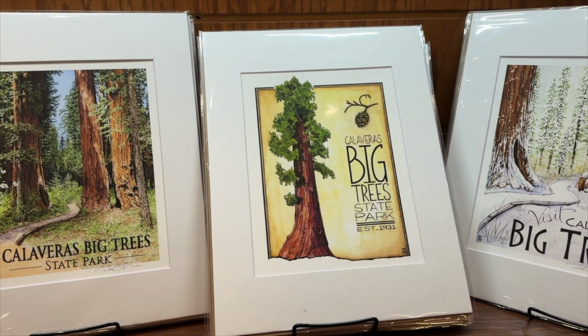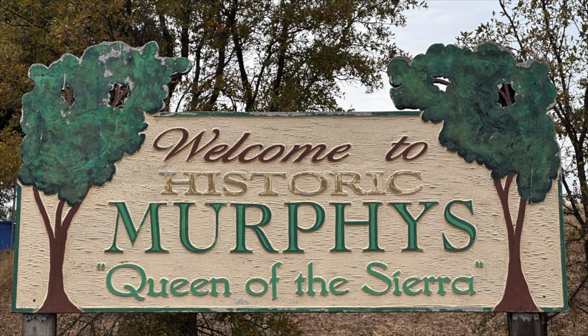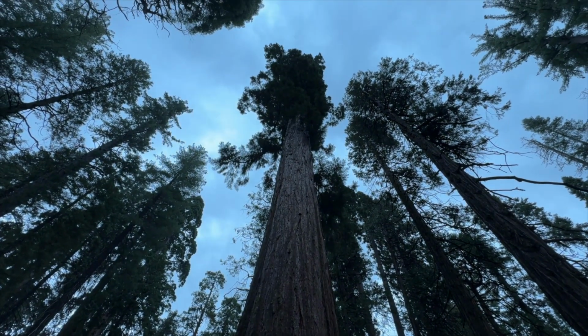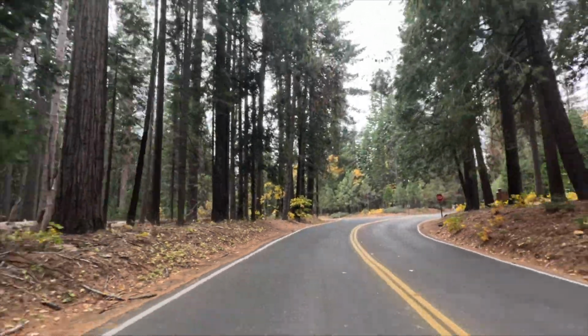This is the only state park that has giant sequoias in it, and it's the first place the giant sequoias were found. It's Calaveras Big Trees. And if you've never walked among the giants, I always suggest doing it. It's a very easy flat walk, and you see some of the most majestic and largest living organisms on Earth.